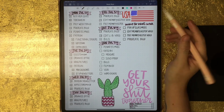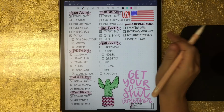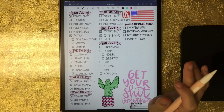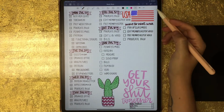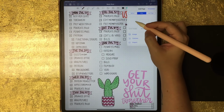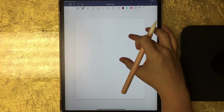And yeah, that's it. So what I'm going to do now is I am going to insert a new page into my bullet journal, and I'm going to get that set up for the week. So I'm just going to click on this plus sign to add a new page, and then I'm going to select current template. And here's my new page.